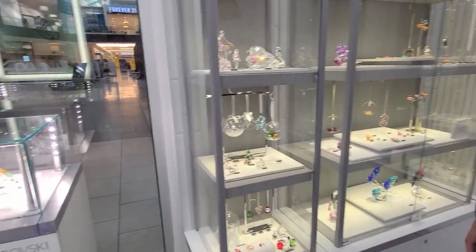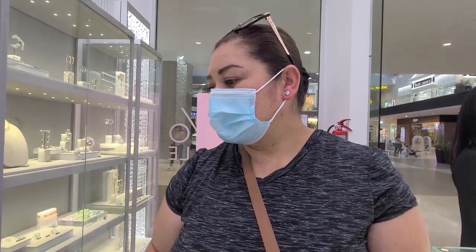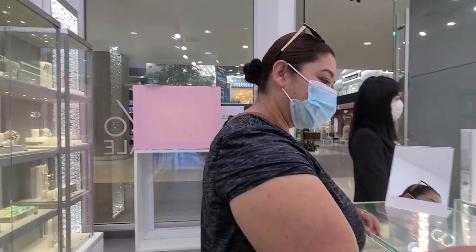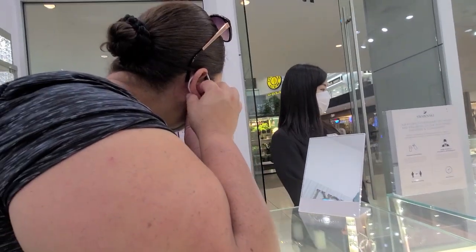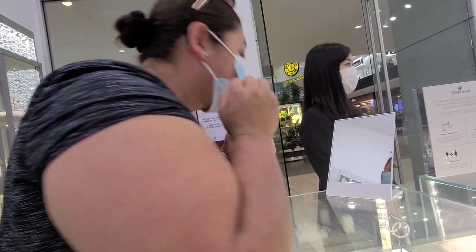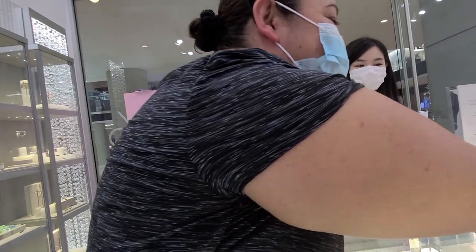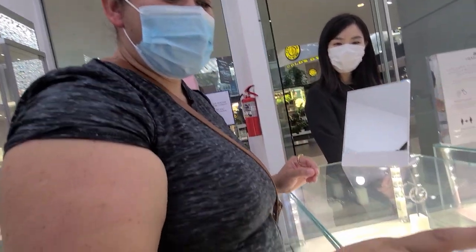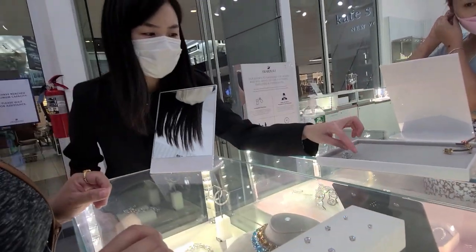Little figurines. Do you like them? Yeah. I mean, if you like them, get them. Yeah. You want those? We'll take those.